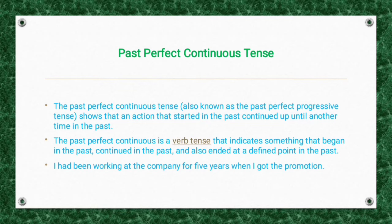So now let's move to its definition. The past perfect continuous tense is also known as past perfect progressive tense, and it shows that an action started in the past and continued up till another time in the past. The past perfect continuous tense is a verb tense that indicates something that began in the past, continued in the past, and ended in the past, means at a definite point in the past.